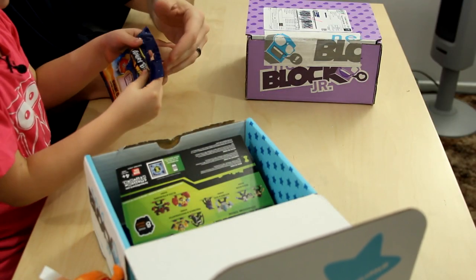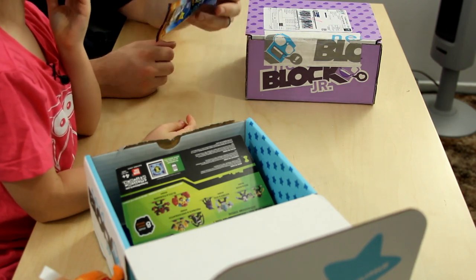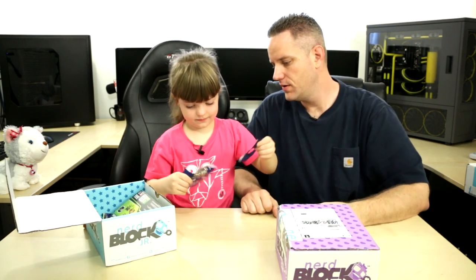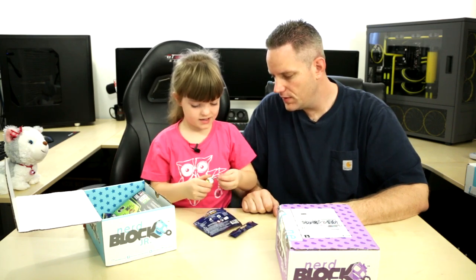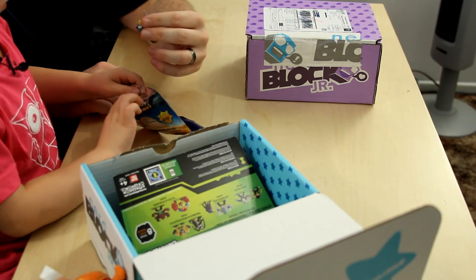More Legos, but only free. No, this isn't Legos. This is an Angry Birds game. Star Wars Angry Birds. So you can rip it right there. Cool. So. Here's the blue guy. Which one did you get? The blue one. Oh, yeah, this got the blue one with the helmet on.